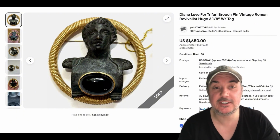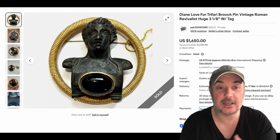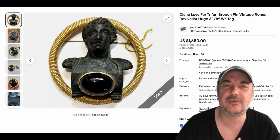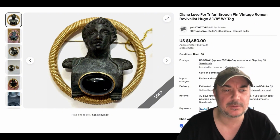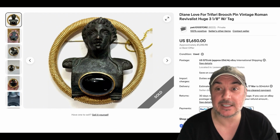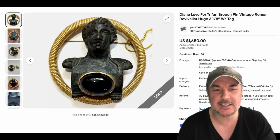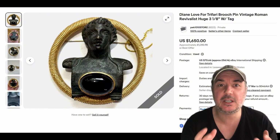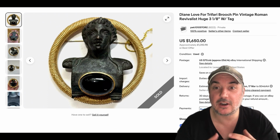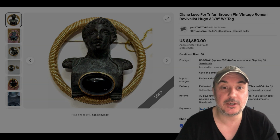Just goes to show you that costume jewellery doesn't have to be gold, doesn't have to be silver. You don't need diamonds. This is just like a gold tone base metal, and you've got that lovely Roman bust, and it looks like it's got an inset stone. That looks like a little piece of onyx or maybe an agate. It's hard to tell from the photo. But this was made by Trifari. It's a very collectible brand. This one is a vintage one. I'm guessing this is probably 70s or 80s in date. And it's just a fabulous, big, bold statement piece. And it made big money. So one to look out for. Diane Love is the designer. So anything like that for Trifari, keep your eyes open.